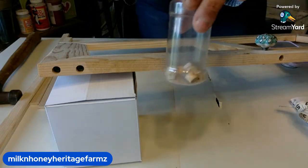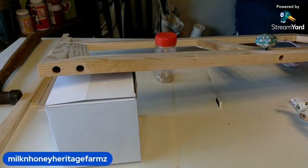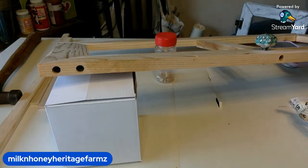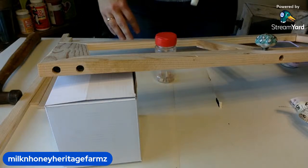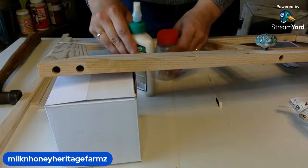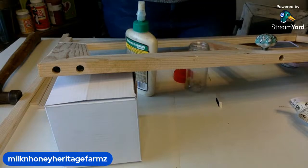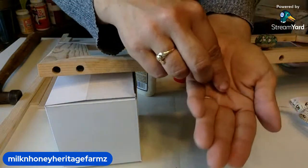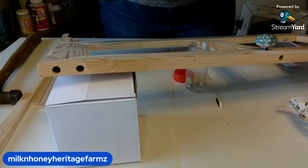So we pre-cut little pieces with a round dowel that will fit into these to cover them up, just to give it a more finished look. I have some wood glue, and we're going to attempt this. I'm hoping that this wood glue will be good. So we've got these little pieces that we measured out, and I'm going to put a little wood glue on the side that's going to be pushed inside.